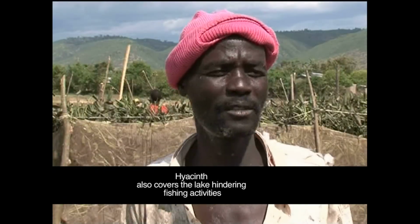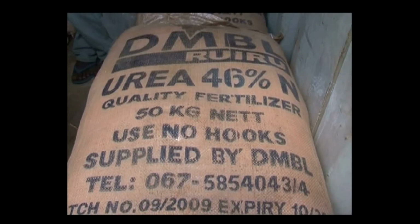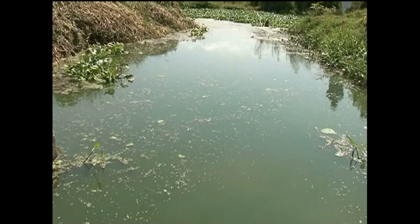Some of the causes of water hyacinth in the lake include fertilizer that is used on farms upstream, which is later washed downstream and promotes the vegetative growth of hyacinth.